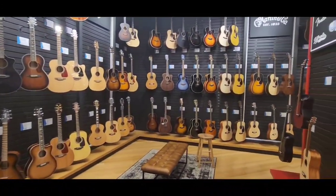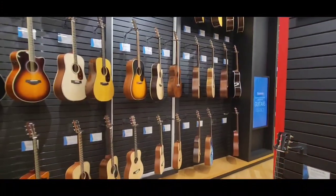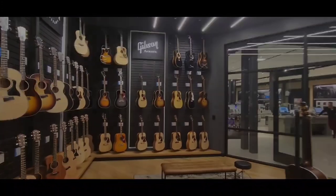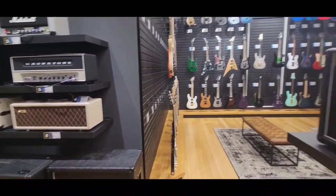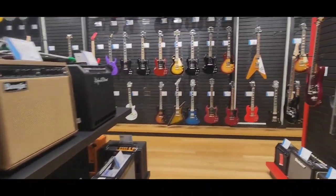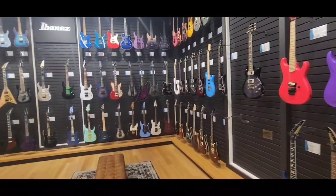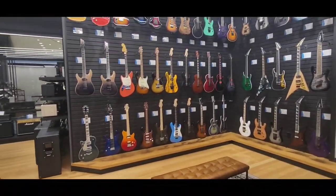Pretty much have every type of guitar, every brand, every style, everything you could even want to play, and some stuff you've never even heard of. When I say they have everything, I mean they have everything. Every amp, acoustic, electric, every different kind of guitar. Gibson, Epiphone, Kramer, ESP, Schecter, Ibanez, just everything. It goes on and on and on.